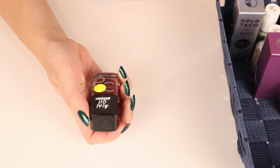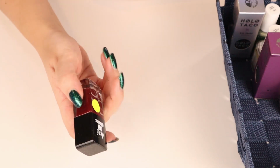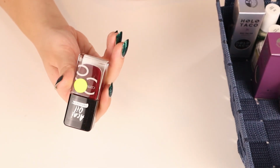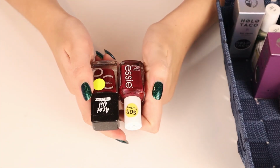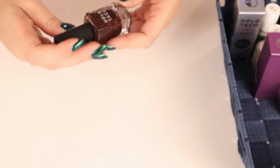This is Catrice. Get Lost in Red You Love. I don't know. This is going in Maybe Pile. This is the type of shade that I feel like I have more of. It's already looking pretty similar to this Essie one. Okay, I'm gonna declutter the Catrice. I don't need both of them for sure.